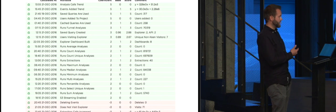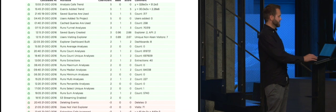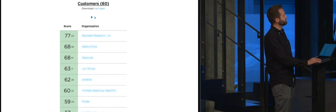And so this is all automated using Keen, as you can imagine. And so those two numbers combined represent the customer health score.